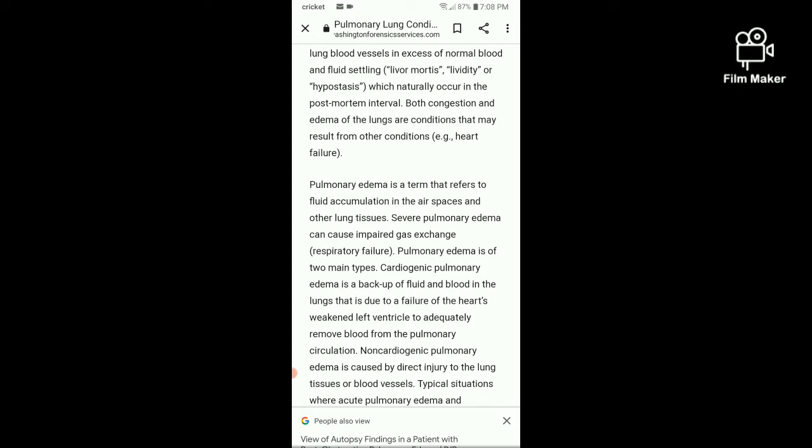It comes from the respiratory system, and I'm going to read to you what it says, and then I'll read to you the information that I found about that particular situation.